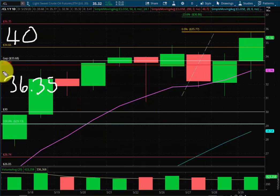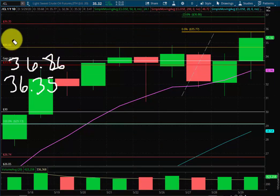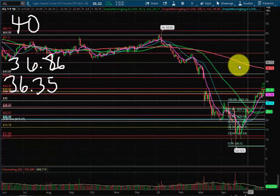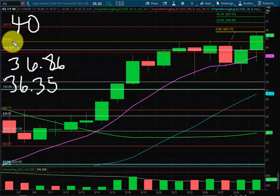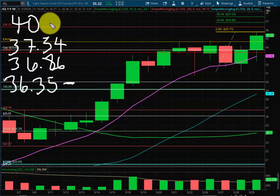36.86 would be the next one. Okay, and let me erase 40. Let me put it up here. And then the last one would be 37.54. Okay, so this is the first target. Should hit very quickly on crude. And then, of course, the big target for the week would be $40 if it can get enough momentum.